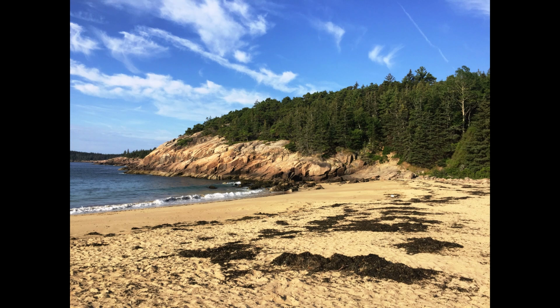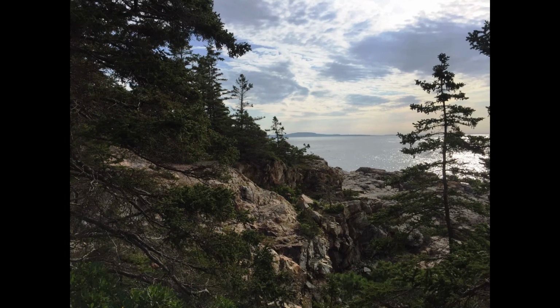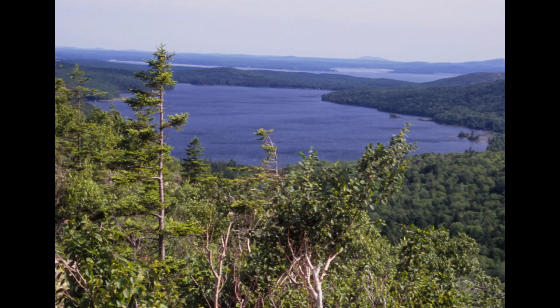This area is Sand Beach, and here we took the Great Head Trail for views of the rocky coastline and the ocean beyond. You can also hike to the top of the South Bubble, and this is known as Bubble Rock. There's beautiful views of Eagle Lake.